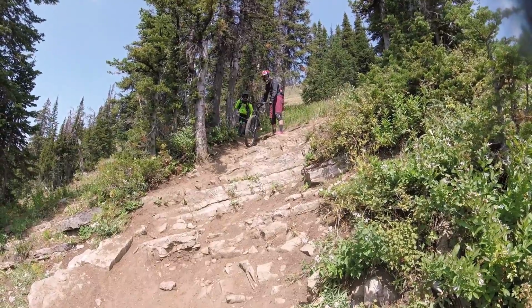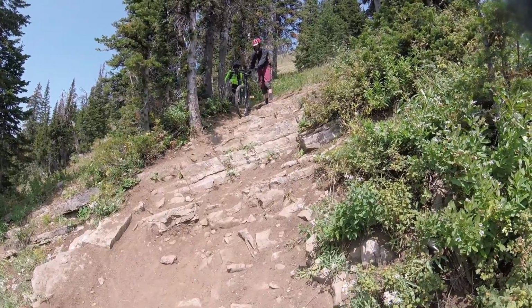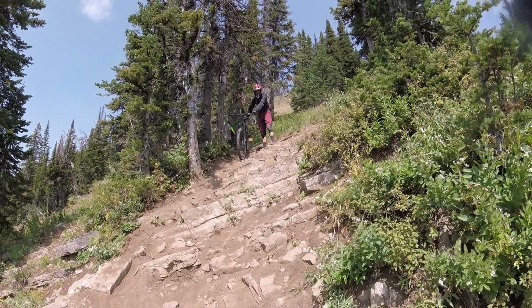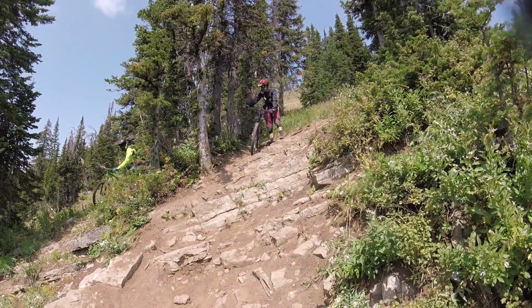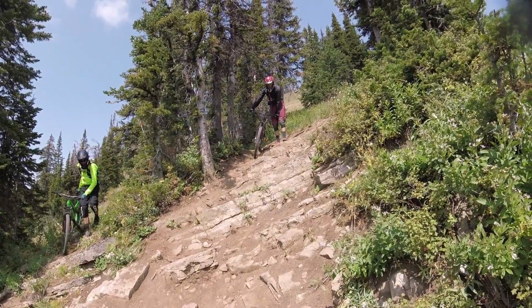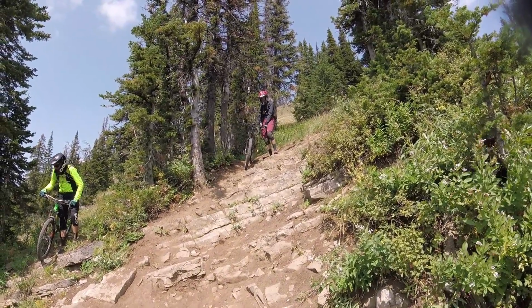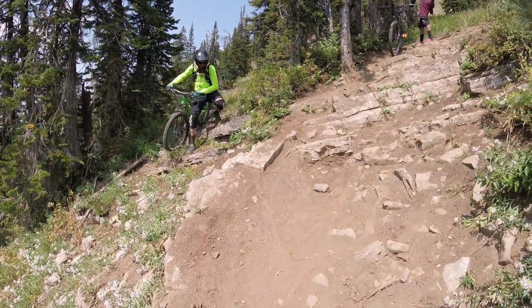Well, this is so far the most technical feature we've found, and it's pretty technical. So what I did, Sid, was went wide, basically where you're standing, and then kind of rolled straight towards me. And it looked like it's not doable, but it actually is. Doesn't look very comfortable, it looks awkward. Alternatively, you could go wide early and then straight down where you are, skirting the edge over there. Awkward.